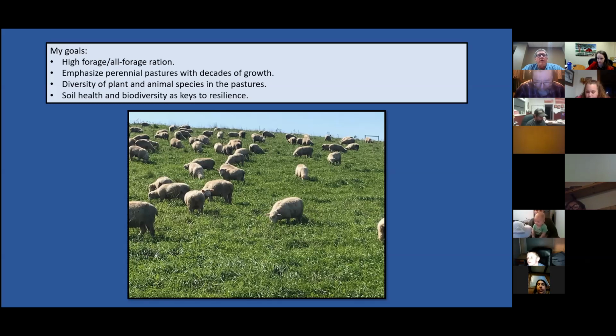And we want to have a diversity of plant and animal species in these pastures beyond just the sheep and the grass. So we're looking for insects and birds and maybe some non-forage plants too, sharing those and still getting an excellent yield from our pastures. And these are real keys as we move into wilder times to maintaining resilience. So that will be my approach for this.